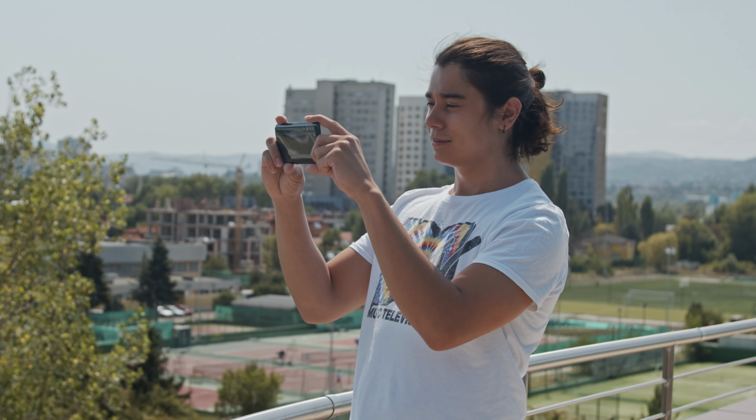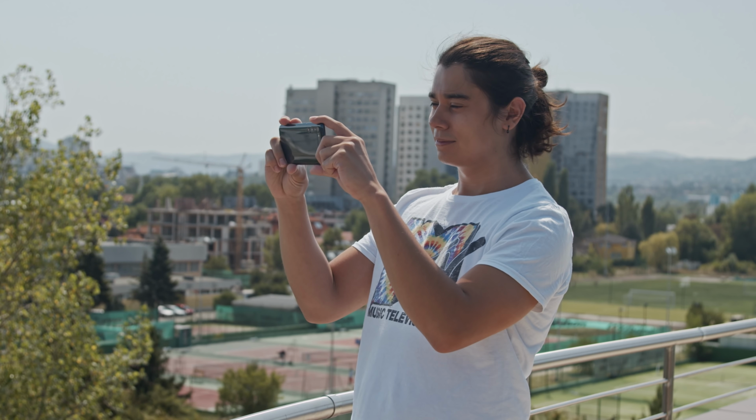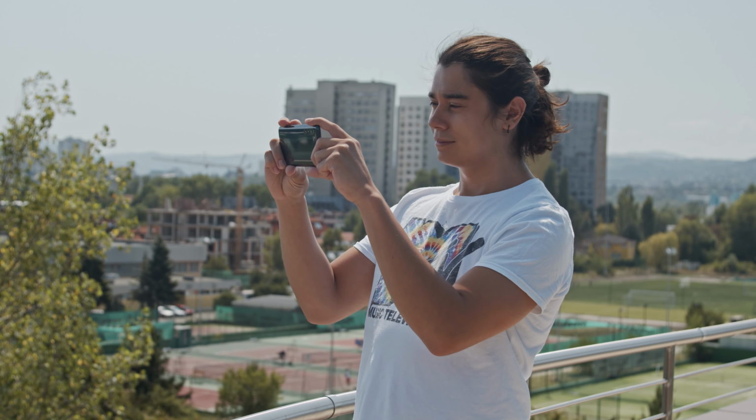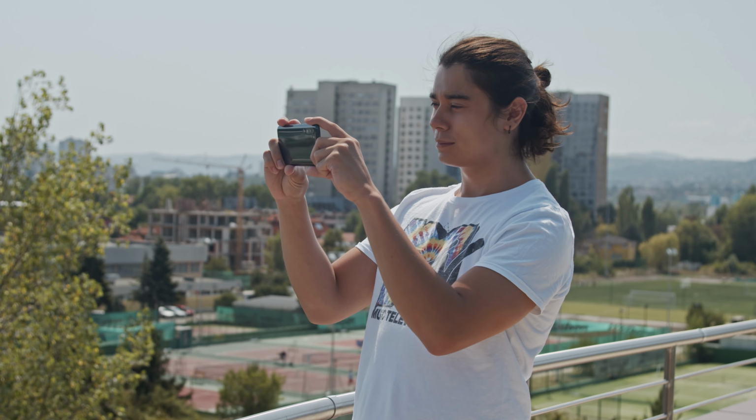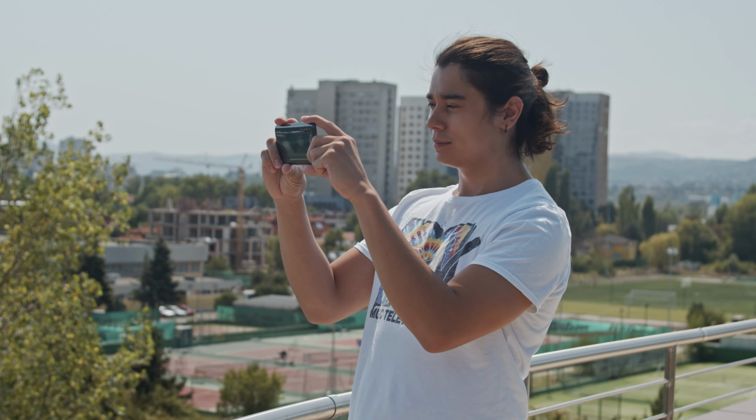Moving on to video recording. The Z6 Pro can shoot 4K video at 30 FPS with the main cam and the ultra-wide, and 1080p video with a dedicated 2 megapixel cam. Sadly, you can't record through the telephoto.